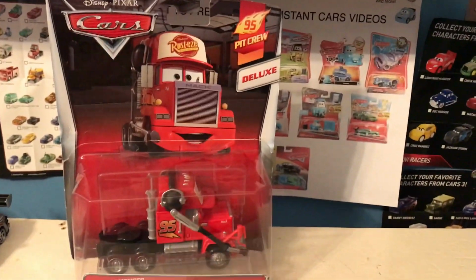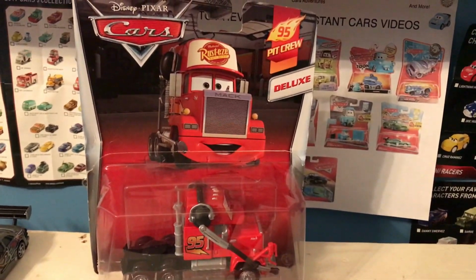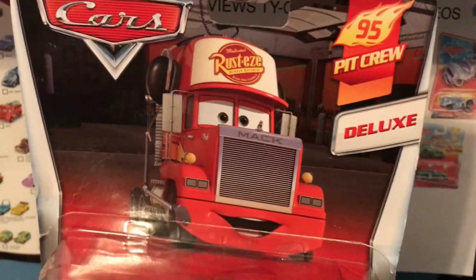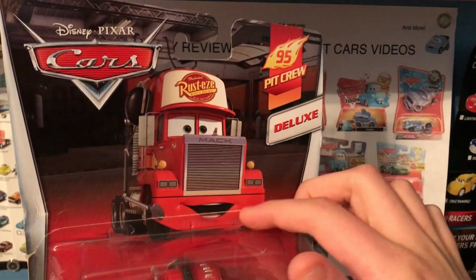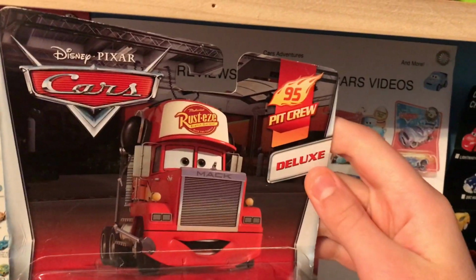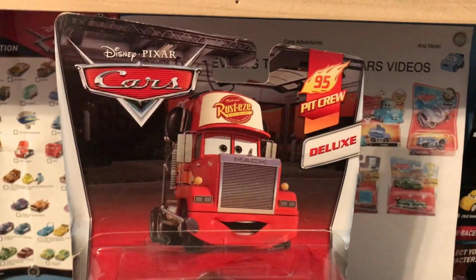Today we're going to be taking a look at Pit Crew Mack. So, let's get started. And his packaging has so many different errors. At first, you can see he's missing these fuel cans that he has on the actual diecast and had in the movie. This is, of course, just Mack's normal card art, but with a headphone slapped onto it. He's from the 95 Pit Crew series. He was a deluxe. This was a 2015 line.